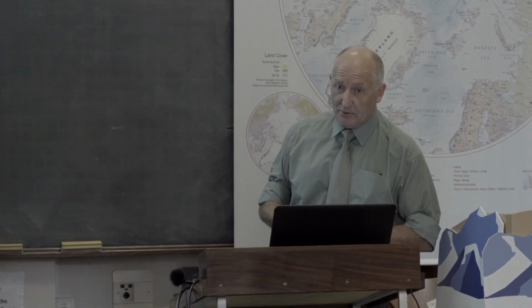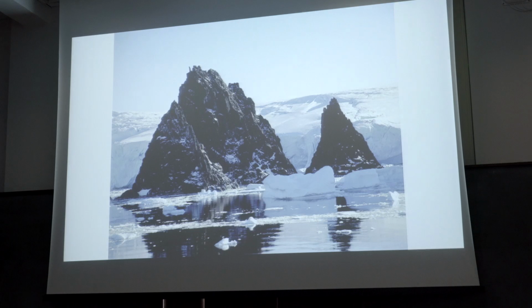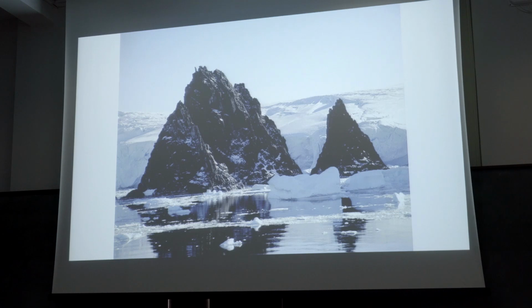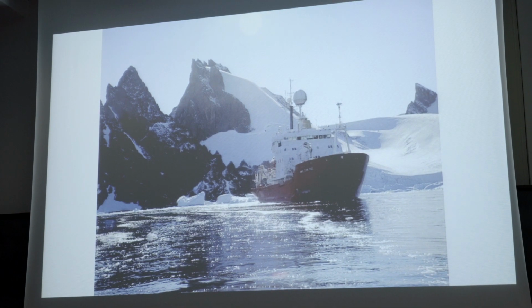Right, this is Cape Vostok, which is a place that not many people go to unless they have a reason, and again we were doing some survey work across there with Autosub. That's what Cape Vostok looks like, quite a spectacular piece of rock, and that's the ship puts it into scale. It's quite amazing when you're on the ship to look at these rocky pinnacles, just quite spectacular.